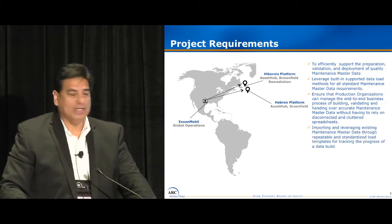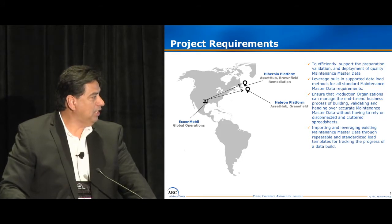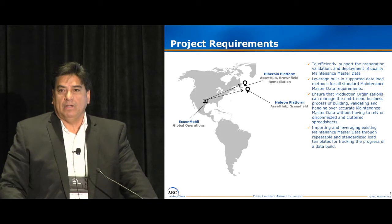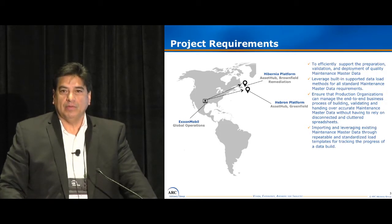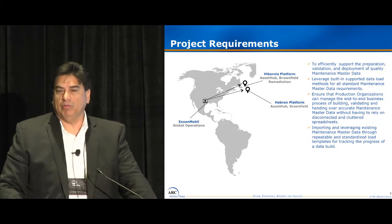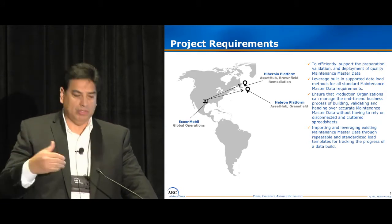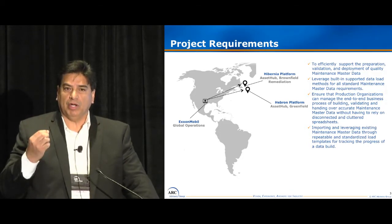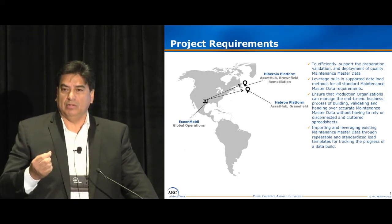Importing and leveraging existing maintenance master data through a repeatable standardized load. What does that mean? That means that for every production unit, every PU out there, there are requirements that must be met. Whether it's a manufacturer model serial number, whether it's a PM, whether it's regulatory, whether it's criticality, whether it's a strategy. Those things are requirements that mean something to that production unit.